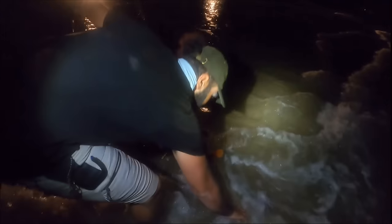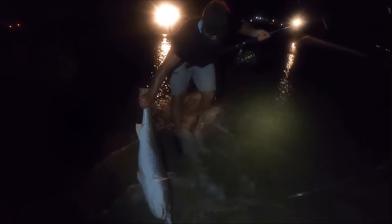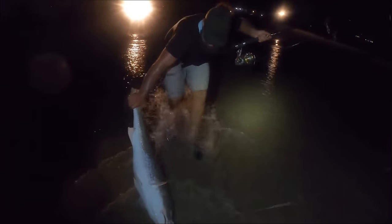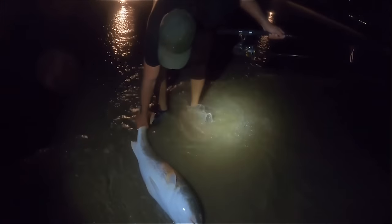Oh, that's a nice fish. Damn. That might be the biggest one I've ever seen. Holy smokes. That's a hell of a fish. You want to measure him? Yes. Damn. That's amazing. Okay, I'm gonna turn the lights on and get a measuring tape. That is a hell of a big fish, man.